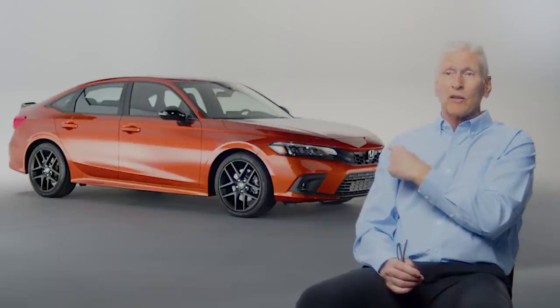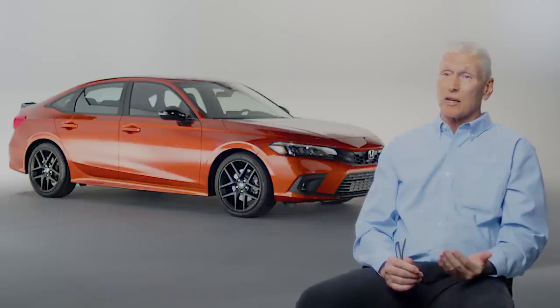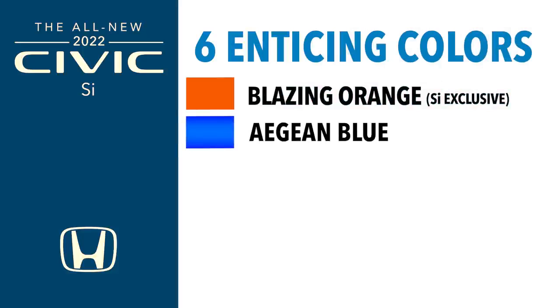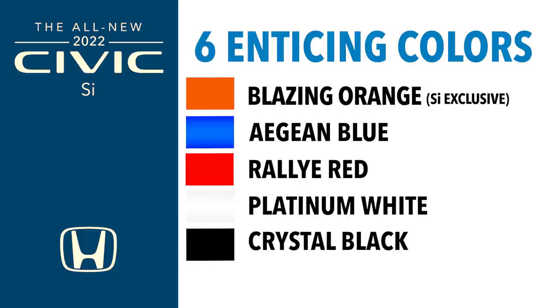Civic Si is offered in 6 colors. The Blazing Orange over my shoulder, which I love. It really accentuates the overall design of the car. Another really sporty color we have is Aegean Blue. We have a Rallye Red that also looks great. For those that are less show-off, we do have a Platinum White. We have a Crystal Black. And then one of our top colors we have on Civic is the Sonic Gray.